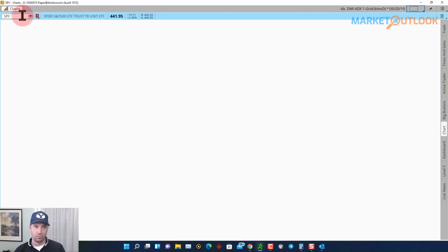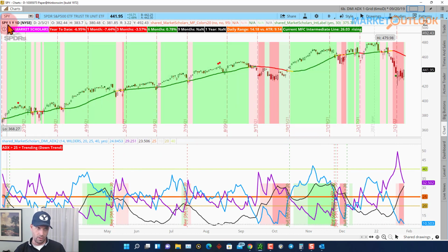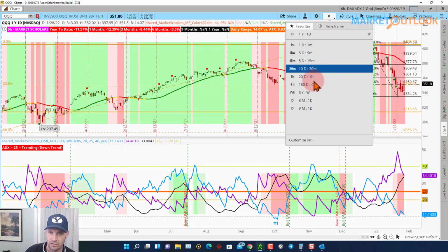When you look at the directional movement index, you can see we've been so bearish. We're still well above 25, and still well below 20 on the positive, even if we're not as extreme as we were. Same thing with IWM. IWM is still above 30, still below 10 on its directional movement index, and you can see the same thing on the NASDAQ. That's on the daily charts.